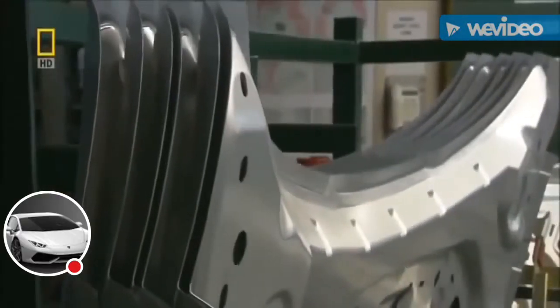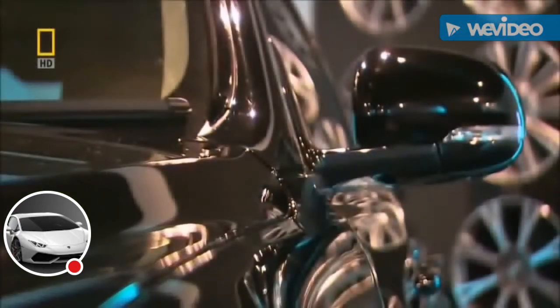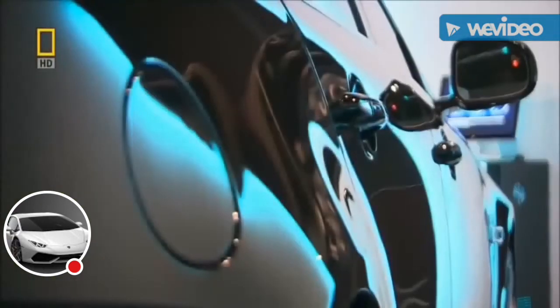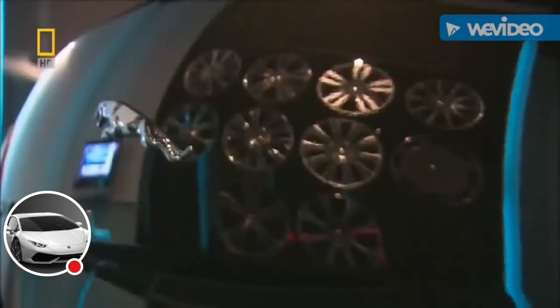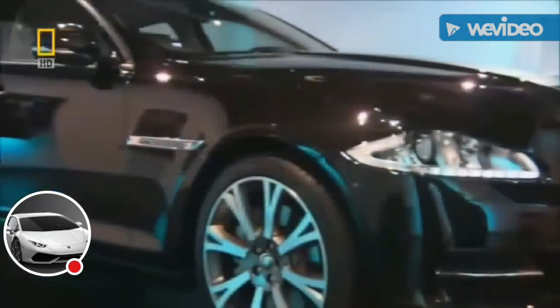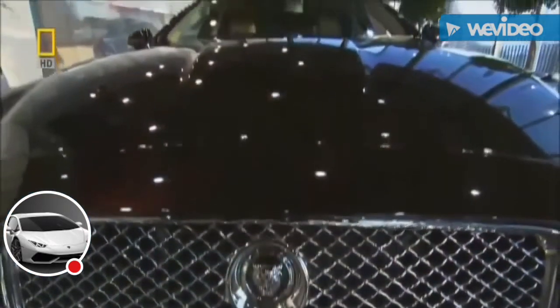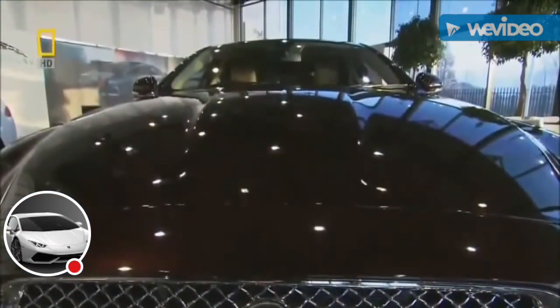Aluminium has around a third of the density of steel. This softer material restricts the range of options for a designer. But Adam lets the properties of this raw material and Jaguar's design legacy lead the way. The thing is with Jaguar, we're really into design purity, so we like really vast, clean, pure surfaces. Harks back to those great Jaguars of the 50s and 60s.